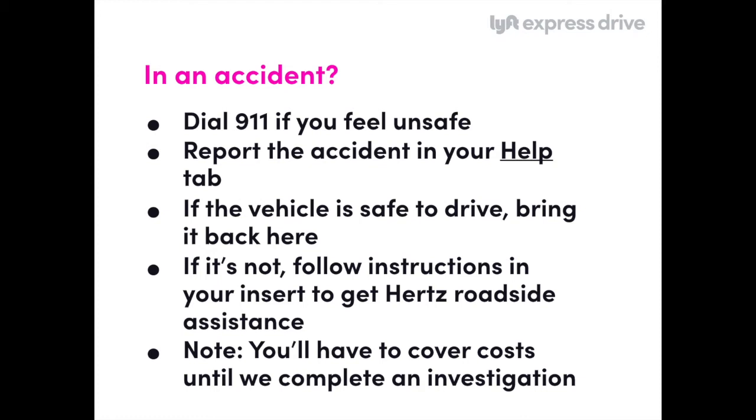If your vehicle needs to be towed, refer to your just-in-case insert for Hertz roadside assistance. Please note, having your rental towed will not prevent charges for your rental. You are charged for any day the rental is in your possession. Return to your rental location to ensure your rental has been ended following the accident. Don't worry, all of this is in the handout you'll receive with your rental.